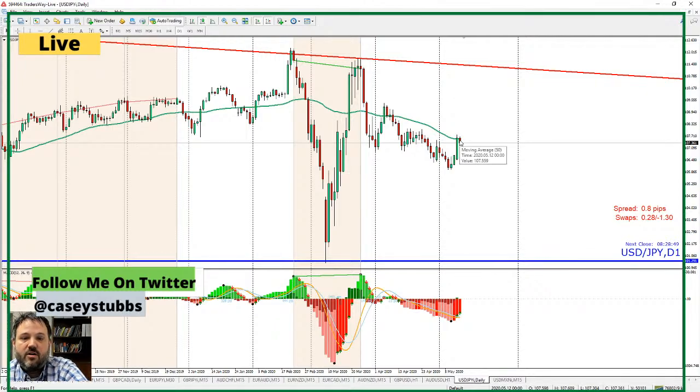An inside bar usually means it's either going to pause here and then go up, or it's going to be a reversal. It's either going to go up or down. But anyhow, I'm going to give you some more clues than that. It's a pause, which means it's going to go either up or down.